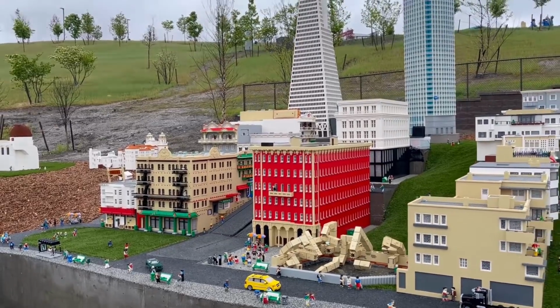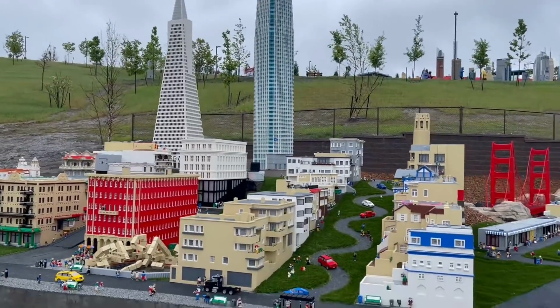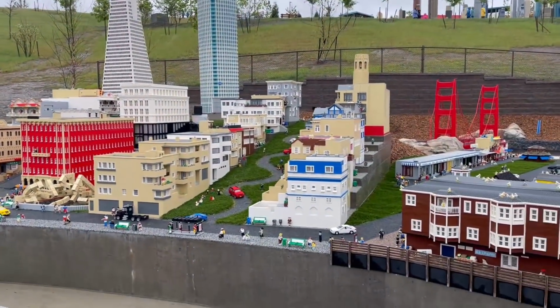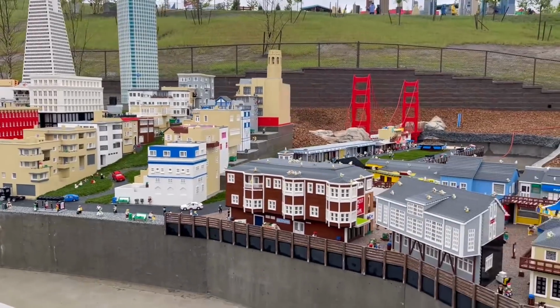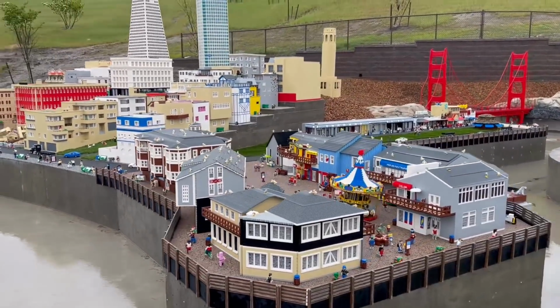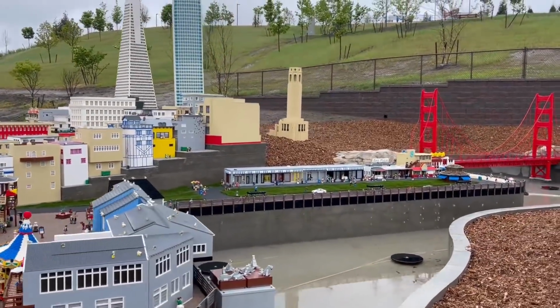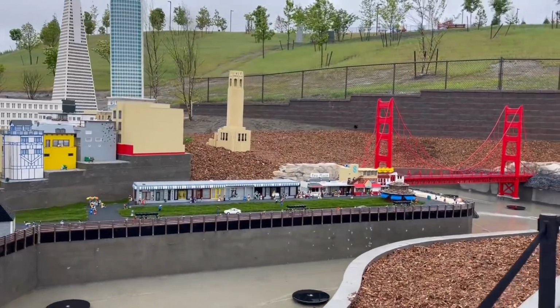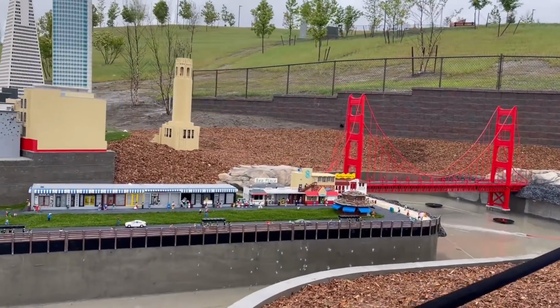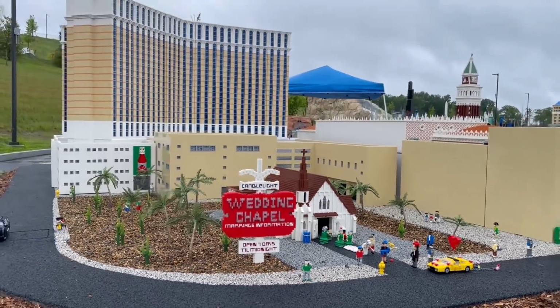Next to Hollywood, we have San Francisco, and this is a pretty big model. It goes all the way around. So you have the city with all the hills, and then you keep going, and you have the Bayside and the Golden Gate Bridge. And I cannot stress enough, because it's really hard to tell in video, but this is a huge bridge. It looks so cool. And now we're in Vegas.